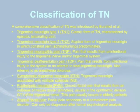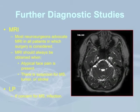Again, for a thorough description of the trigeminal pain syndromes under this classification, please refer to the article by Burchiel et al. in the November 2003 edition of Neurosurgery. Most neurosurgeons advocate MRI in all patients with trigeminal neuralgia in which surgery is planned. When history and clinical exams suggest the possibility of multiple sclerosis and/or a mass lesion, MRI of the brain may be helpful in determining what lesions may or may not contribute to the patient's complaints of facial pain.